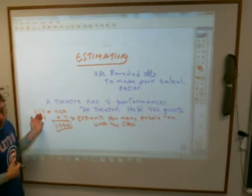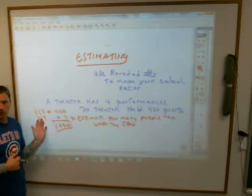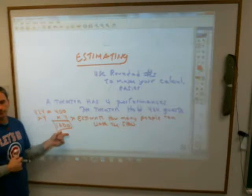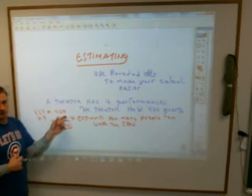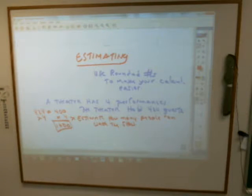Now, because you rounded down, would more or fewer people actually be able to see the show? Is this number going to be high or low? Low, because 424 can round. And you might actually get a whole other 100 in there. That is kind of what it means. Let's see another one.